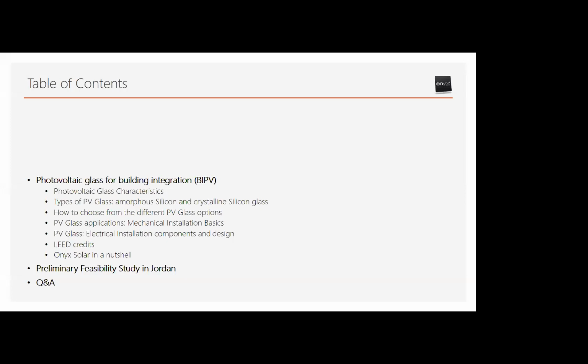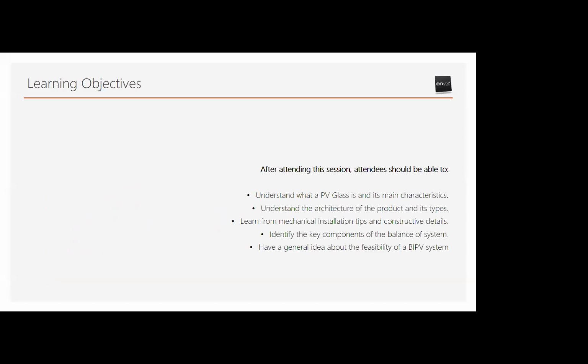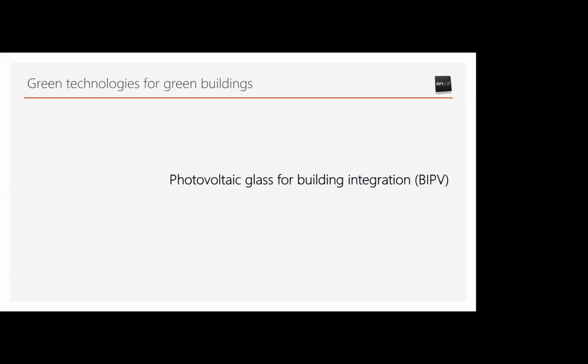Okay, so let's start. The idea with this webinar is that once we finish, you will understand a bit more about the PV glass, its main characteristics, the architecture of the product and its types, and the mechanical and electrical installation. We will also see some constructive details. You will be able to identify the key components of the balance of system, which is the name of the electrical installation, and to have a general idea, not a deep knowledge, of the feasibility of a BIPV system. So let's start with the PV glass itself.